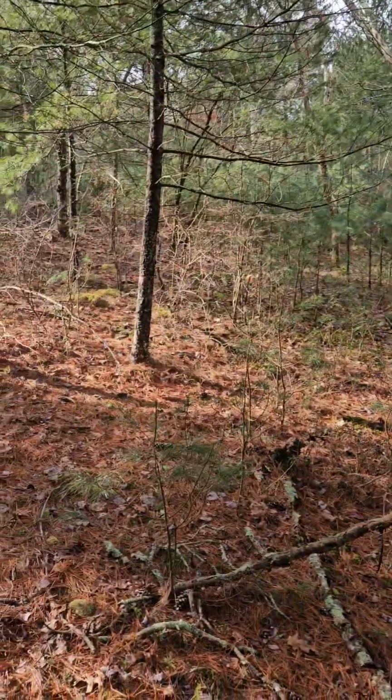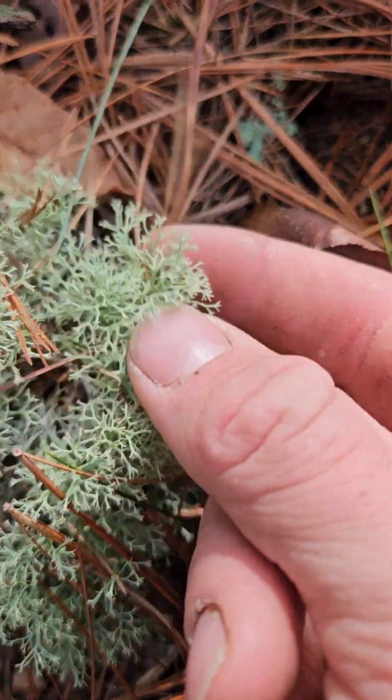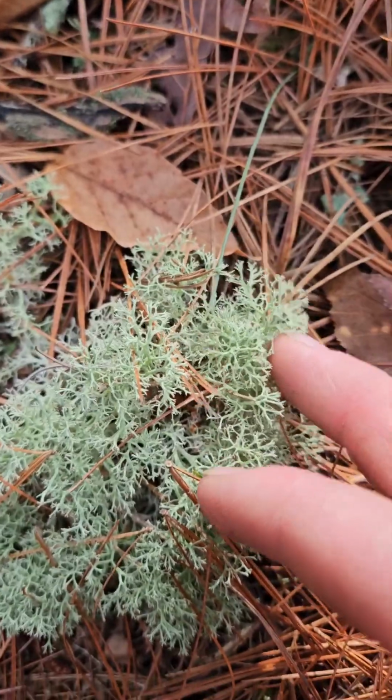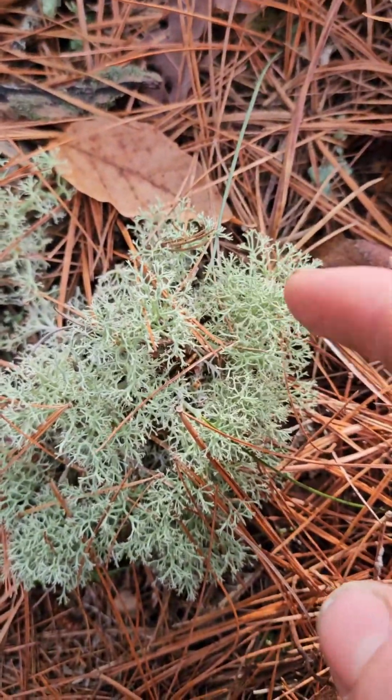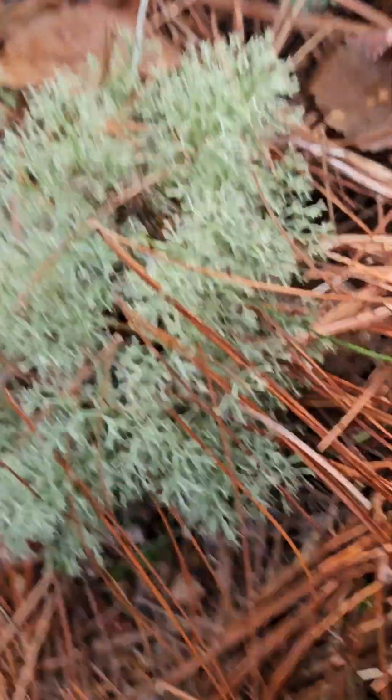If only. We have Cladonia rangiferina, or the reindeer lichen. These are pretty nice. These are common in kind of dry areas. In some glades, these form like this awesome ground cover. They're so cool.